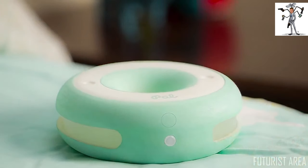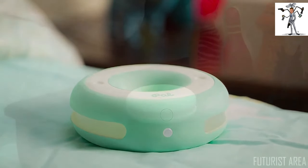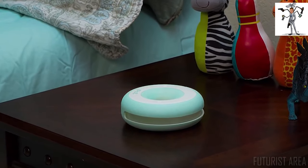Pal is a rest assist device perfect for children. It provides nighttime comfort using non-disruptive lighting patterns. Children often need some light in order to feel a sense of safety and security in the absence of their parents being physically present. Pal does this in a way that supports children's mental development and provides a comforting reassurance to parents.